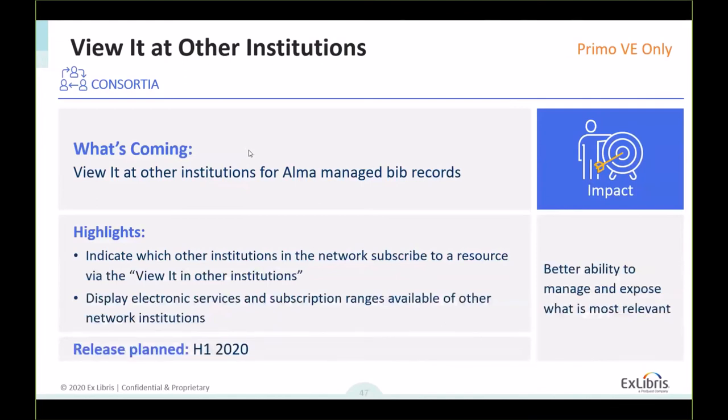Sure, thanks. So again, most of this area is mainly around Primo VE, just because of the way it works and the information that we can get directly from Alma. The first one I want to talk about is the view it at other institutions. Today, when a user finds a record, obviously he gets his own institution's view it and get it, depending on what resources his institution owns. We've got requests from a few institutions, mainly consortia in a small regional area where a user can actually get up and go to another institution.